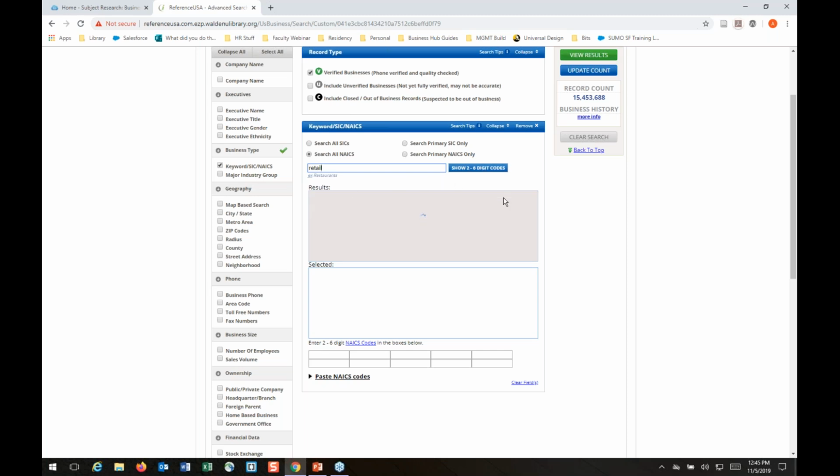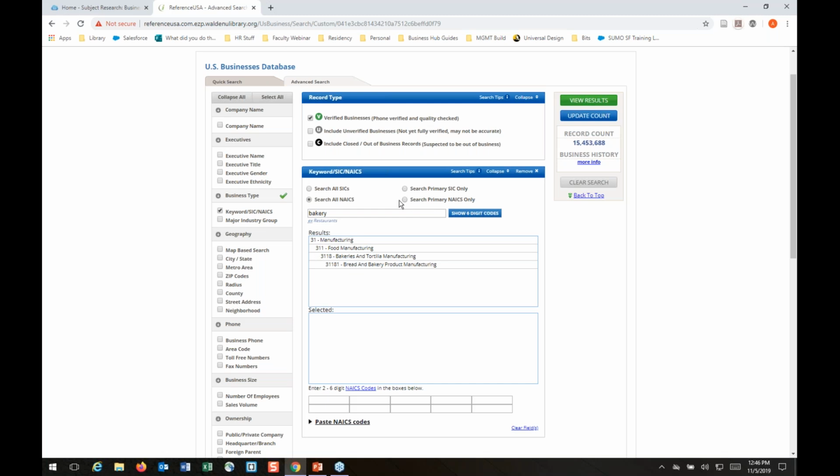So we could say retail, and we've got miscellaneous store retailers or retail bakeries. I think this is based off of a previous search I had done. So if we do bakery, great. You have different options here for breads and tortilla manufacturing and bread and baking product manufacturing. So it depends if you want to narrow this down by NAICS code. You don't have to go by the way that they've indexed it in here. You can just go to the NAICS code website, the government website, to find that information and search by that exact NAICS code if you want to. But you can narrow it down this way.